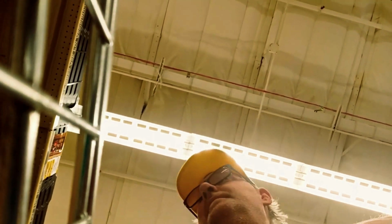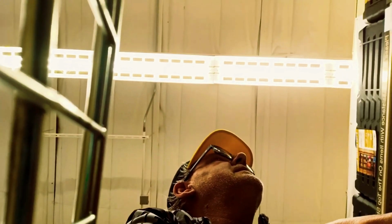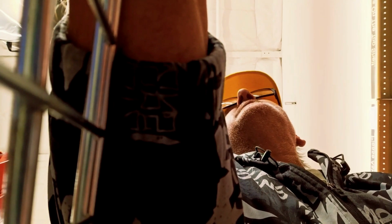Oh wow, they ain't got nothing. They don't have anything. As far as saw blades, I need a 10-inch saw blade. I'm shocked. They don't have any number 10s. So, okay. Let's see, what else? I'm gonna have to look somewhere else. This sucks. They used to have 10s. Oh, there they are. Alright, let's go see if we can find a 10.